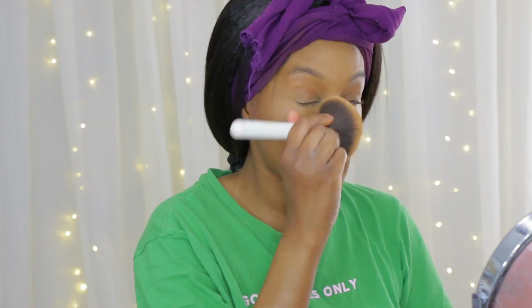I'm going to go in with my Sephora Micro Smooth Powder because my face is too bright. So I'm going to set underneath my eyes to tone down the brightness of this concealer. I used to like a really bright highlight, but not anymore. I feel like it's just too much. That is better. I look more alive now.